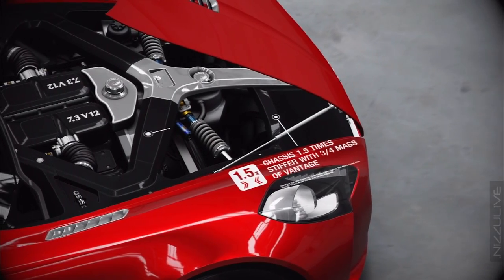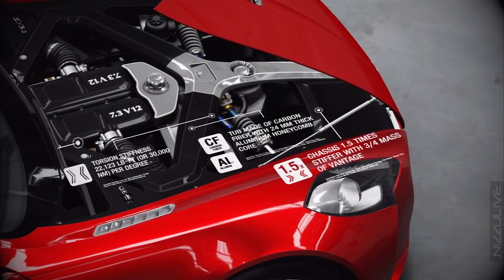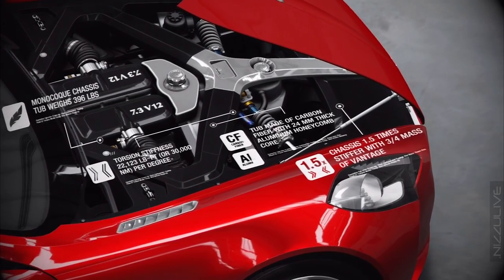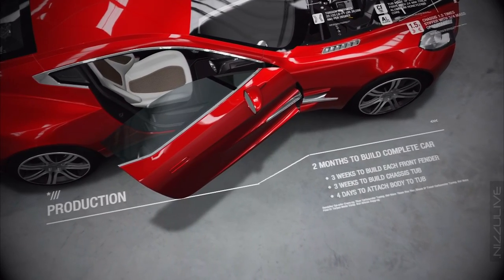Despite the 177's radical appearance, it stays true to a long-standing design heritage. The shape of the front grille has been a signature feature of Aston Martin sports cars for decades.